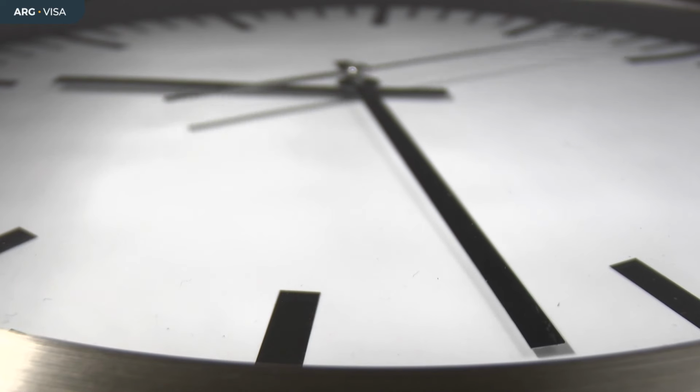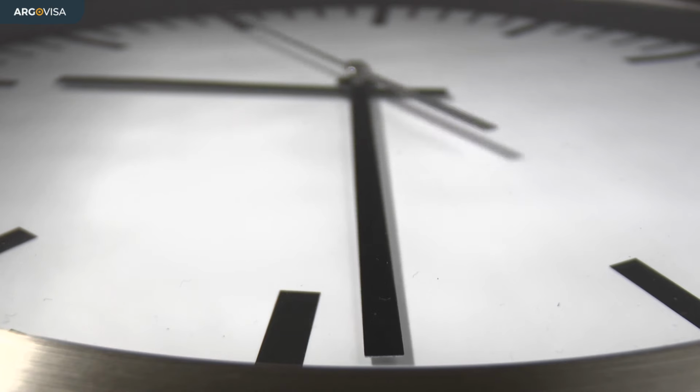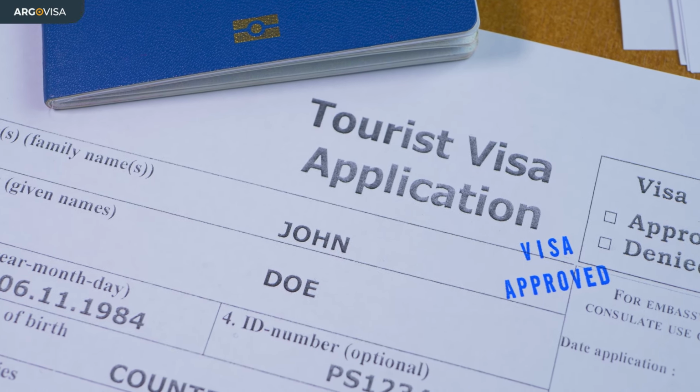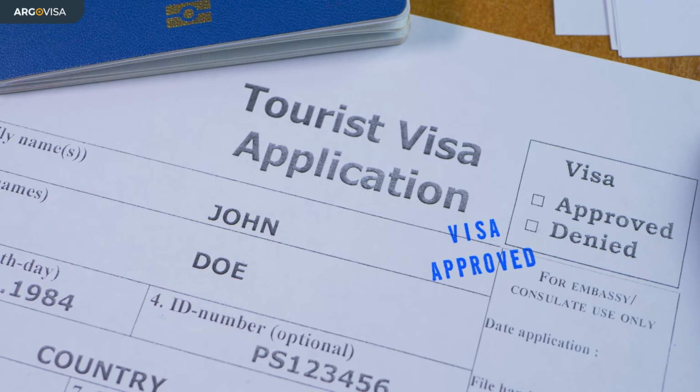Currently there are long wait times, and officers don't want it to get any longer, so they're trying to go fast. When you come to the visa window, officers are quickly trying to determine if you should get refused or approved. You need to show the officer that you are an applicant that should get approved.